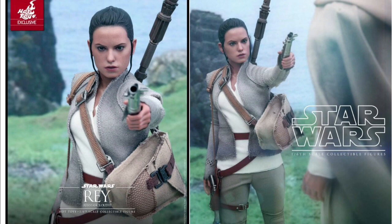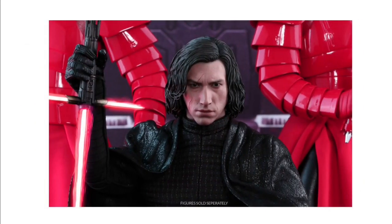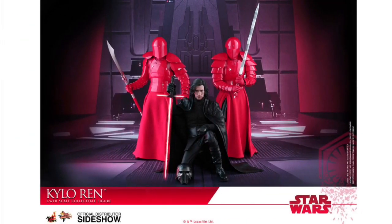I like how they recreated the picture with Luke. Really cool. So this next thing blows my mind. Oh, Kylo! It's so cool. I think they had a Hot Toy of him before, but I don't think you could remove the helmet. I think this one comes with a helmet you can put on. I'm not sure about that. Any viewers out there, please correct me if the first Kylo Hot Toy could remove the helmet.